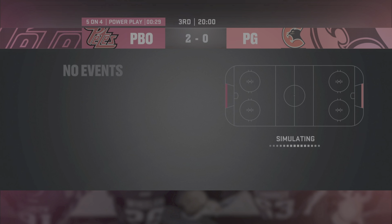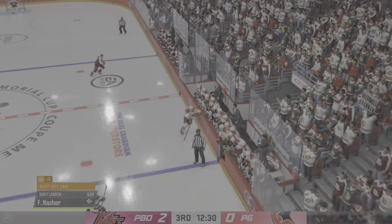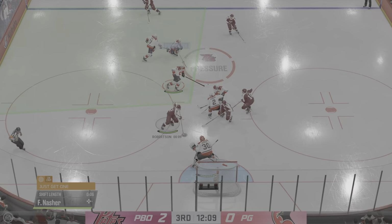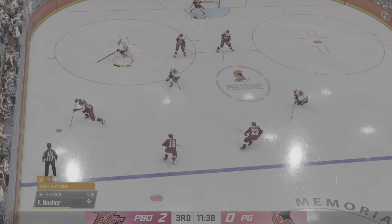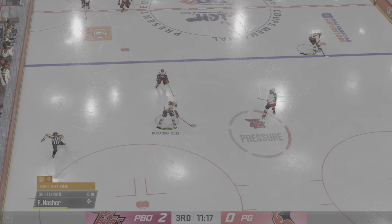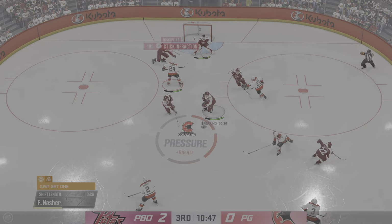Period number three, just moments away as the official signals both teams into position. The Cougars take possession in the defensive end. The Petes get a hold of the puck along the boards. Here's a chance! Denies them in close. Prince George has got it in their own zone. The Petes gain control of the puck. The Cougars get a hold of it. Grabs the puck. Slick feed. Oh, he just got enough of that to keep it out.